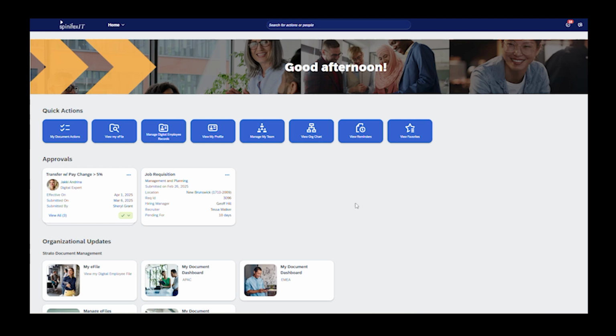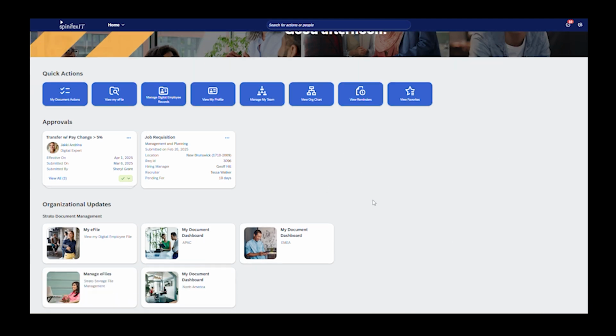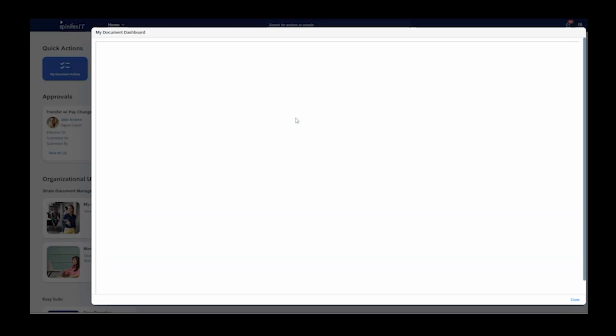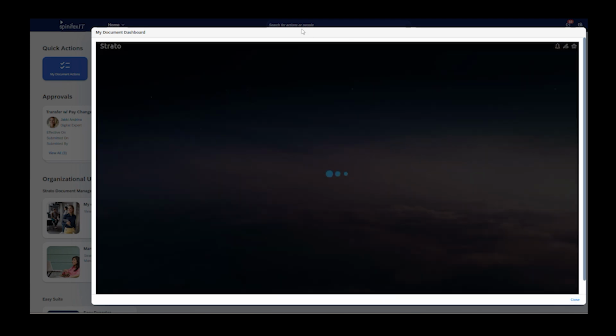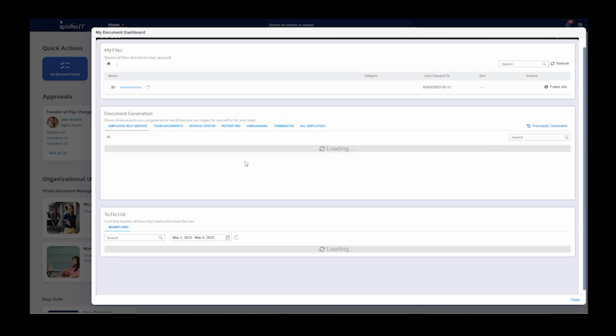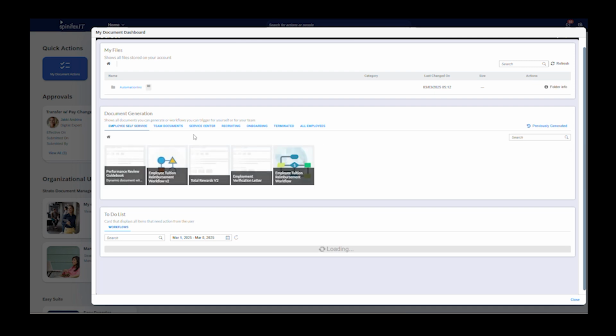Again, I'm in the SuccessFactors homepage now. In order to access Strato, I would simply click on the My Documents dashboard. This is where the widget, or at least the connection to Strato happens. So that's what you are seeing right now. These workflows, or these processes to be more precise, can be grouped into different tabs.